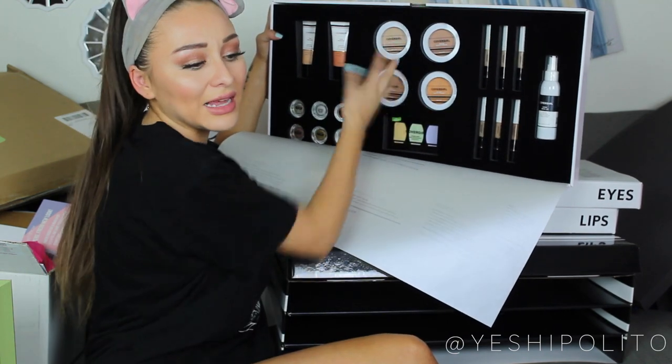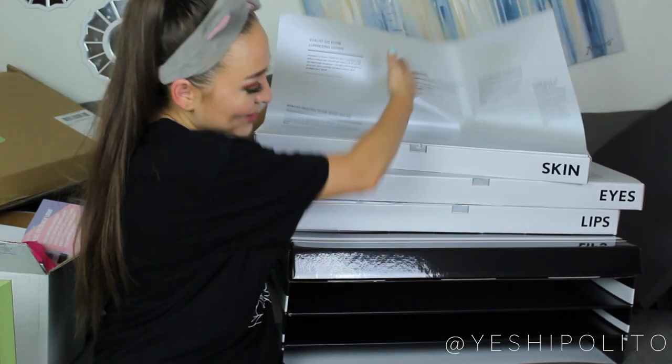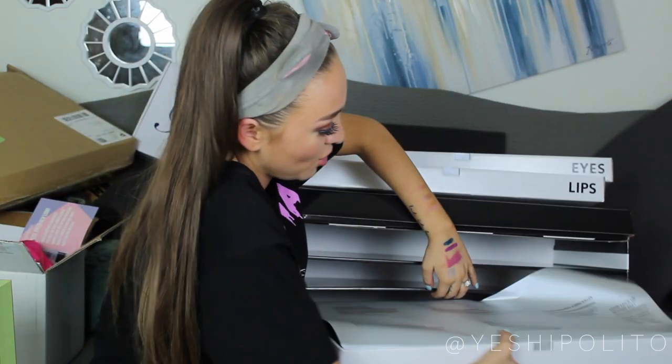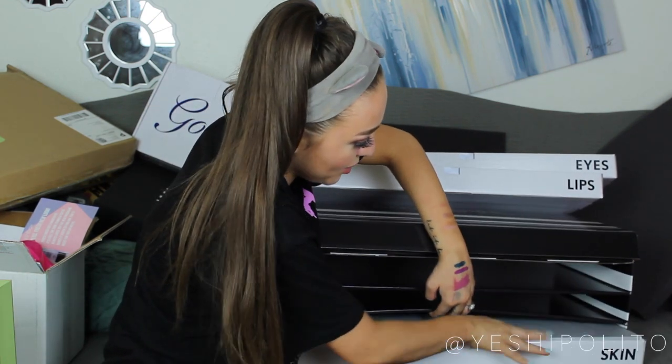And these are obviously like powders, as you can see, but I'm so excited to get my hands into all of this, and I hope that I can put this back how it was. Perfect, not perfect, almost perfect.